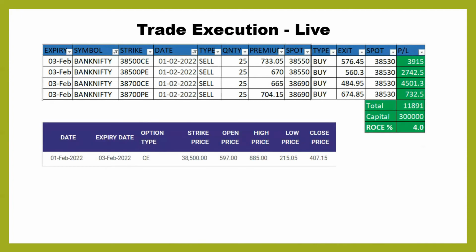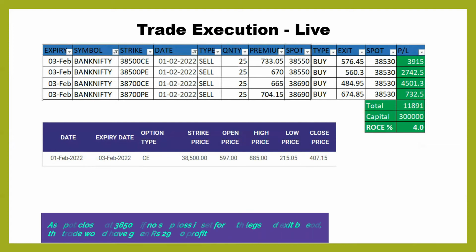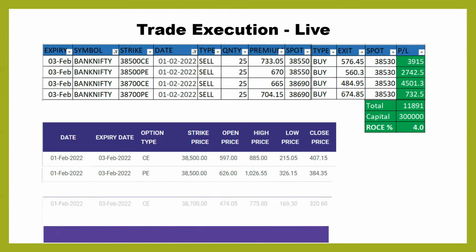I closed the trade at around 12:41 p.m. I exited the entire setup, 2 lots, with a profit of around 12,000. Capital deployed is 3 lakh, and the return on capital employed is 4%. In one day, I got a 4% return.